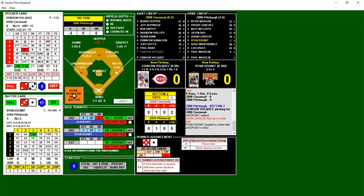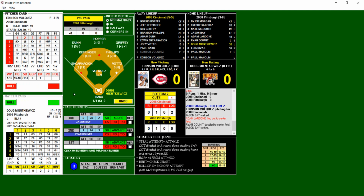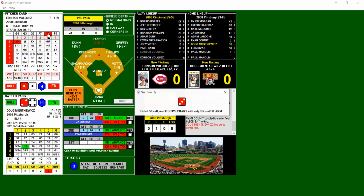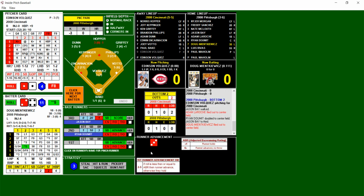Bay gets the hold sign to hold off. All right, infield at normal depth. Strategy roll 3. Doug Mientkiewicz up. He's batting a .111. Here's the pitch. Runners on second and third. 1-1 blank. 2-4, double star 5. Fly ball out there to Hopper. That's a failed sacrifice fly. And same here. Runner does not advance. 2 outs.